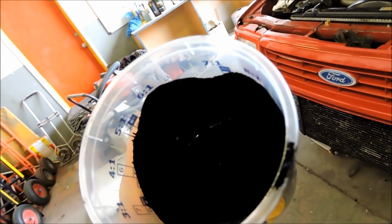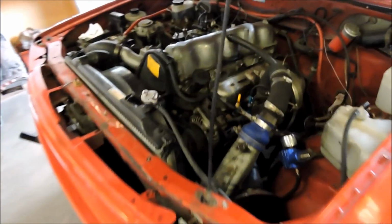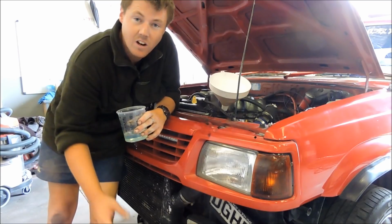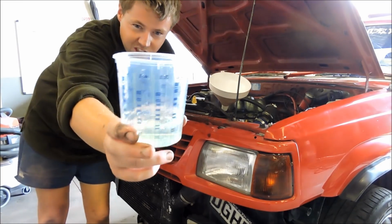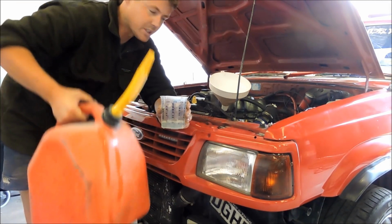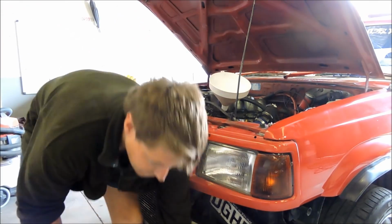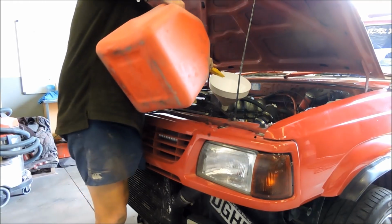So I'm now going to go to the gas station, which is just right outside, get some diesel and throw it straight in my oil filler. Alright, so there's no engine oil in the crankcase whatsoever. I've got diesel, so as you can see that does not have the viscosity of oil. So we've got nothing but 12 litres of diesel here. Pour it in the engine and we're going to run the engine on it, and hopefully it'll flush out the crankcase.